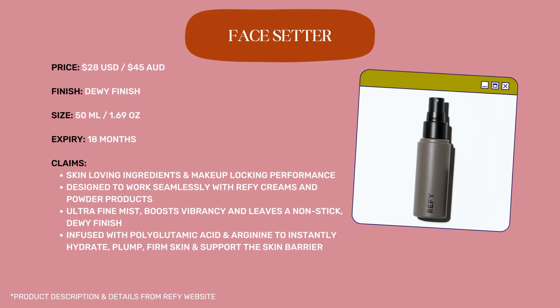This has an incredibly fine mist, so I don't know if you can see that. Think of if you've ever tried the Benefit Pore Setter setting spray, that's what this reminds me of, especially in terms of how it feels on the skin and the way that it sprays.